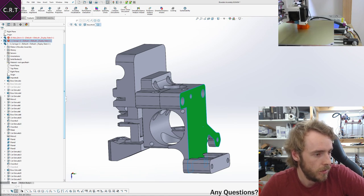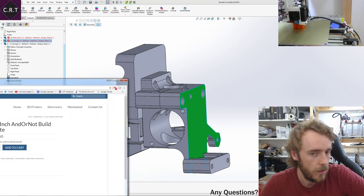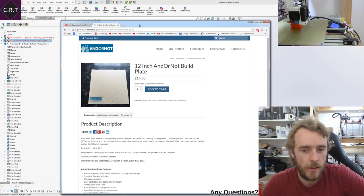I think this one, it calls itself the 12-inch build plate. I'm pretty sure that is the one. I'll just, there you go. This is the one I'm looking at.